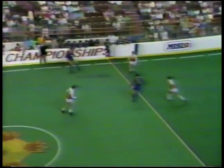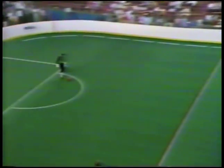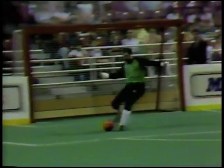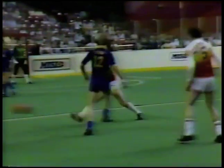Well, Willrich with 4 goals, Quinn with a hat trick, Zungul with 1 goal, 7 assists, and that adds up to 13-2. 13-2 in favor of the Sockers. Game 5 Tuesday in San Diego, and boy, what a welcome home they should get in the West Coast area. Game away from winning the MISL championship.